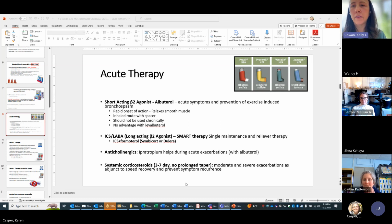And these aren't chronic therapies. We certainly do use them regularly for pre-treatment for exercise. That's a different issue than using them for constant symptom management. So this is really for acute therapy or exercise pre-treatment. There's levoalbuterol or Xopenex. There's not typically an advantage with that, but you may see a child do well with one versus the other due to something particular to that child, but there's not a specific advantage with levoalbuterol.